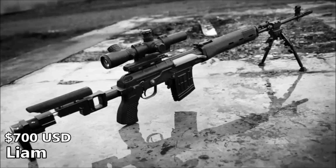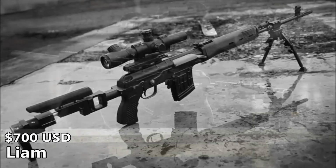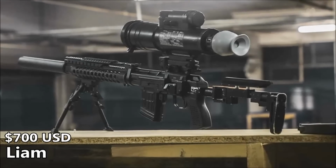It's a bit funny because we've seen a lot of these types of builds on this show before, and they always come out looking good. And of course this rifle is no exception, and thus far this would be my favorite SVD I've seen.